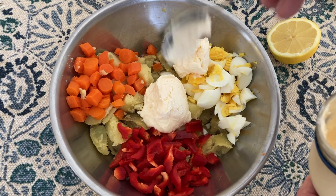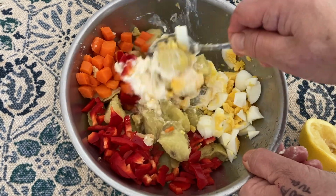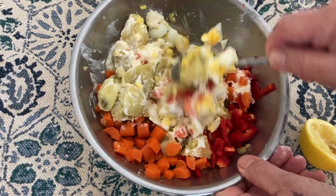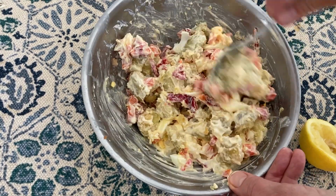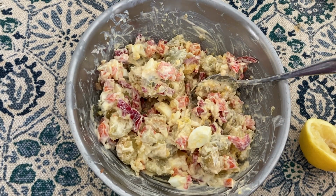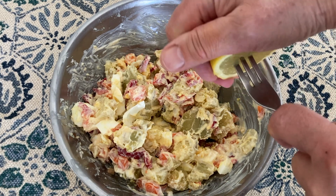And you put on the mayonnaise, mix it all together, and then for this amount, I would probably use a whole lemon. And I just squeeze half of it on there and mix it in and taste it. And then I would keep adding until it tastes just perfect.